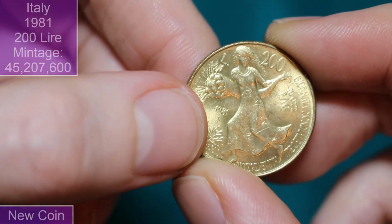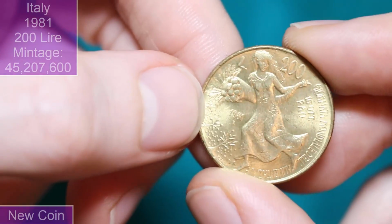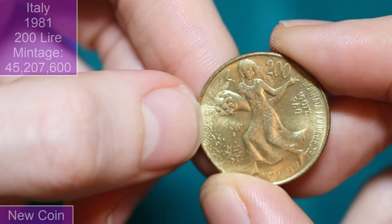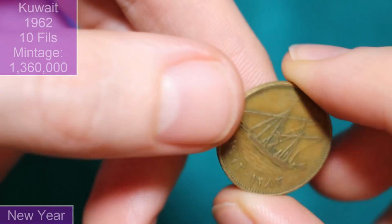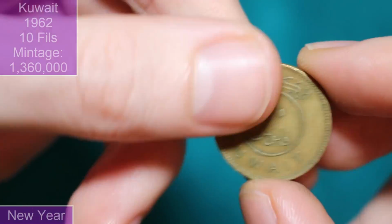So you can see just below her basket of fruit or something. 1981. That's a neat design. I'm sure I haven't seen that before. Very cool. We've got another one from Kuwait. Is that 10 fills? Very cool.